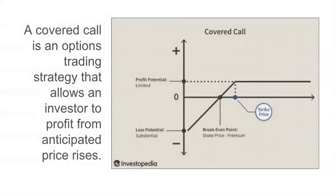This is how a covered call works. Basically, first you buy 100 shares of the underlying stock, and then you sell an option, usually a monthly or a quarterly option, and this option generates a premium. As the expiration date gets closer, the value of this option typically goes down. Because you have sold the option, you will be gaining an income there.